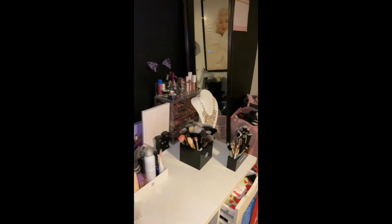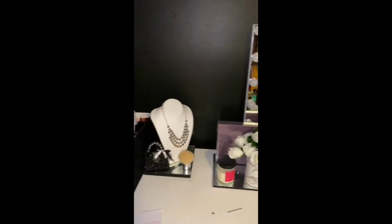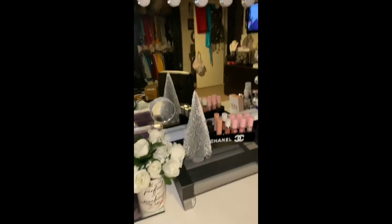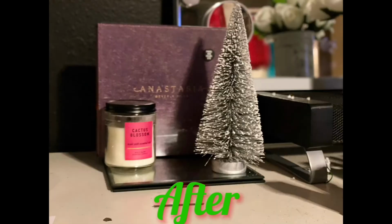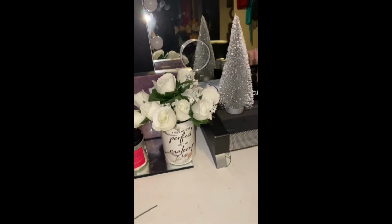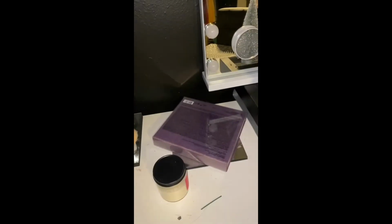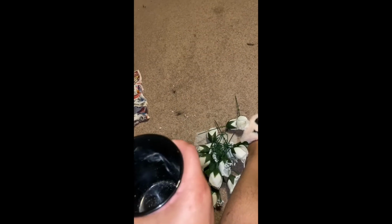So this is my vanity currently, the Glamstation. I did already make one change. I forgot what, something. I'll put a picture here. I took something off of there and put this silver Christmas tree. Now I'm going to take this little vase that says I may not be perfect, but my makeup is, and switch that out with, oh, I dropped my Anastasia set. It'll be fine. Another one of these homemade things I like to do sometimes. Oh, my flowers came out. I just dropped them out.